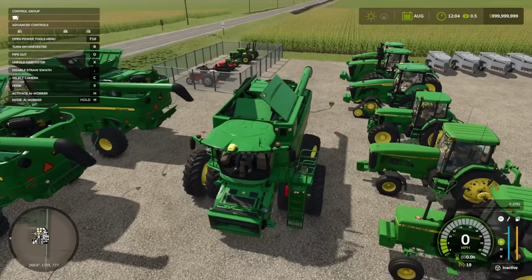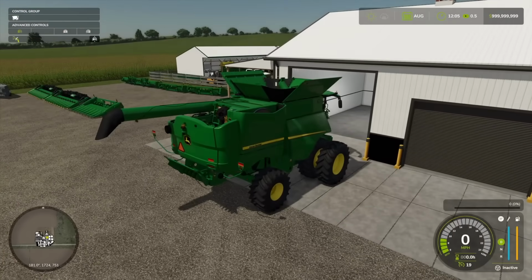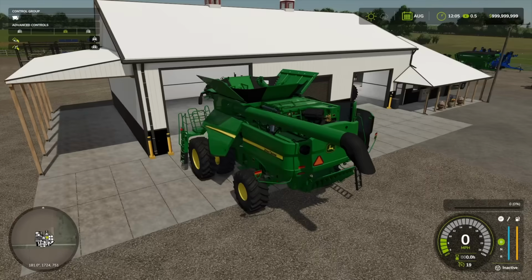Looks like we'll have to. I can't get out of here. There we go. The wheels are still a wee bit too wide to get in the shop, so we're gonna have to do this job outside, because that's how we always have to do things, right?